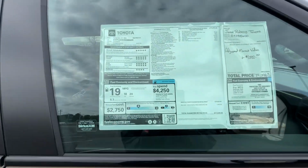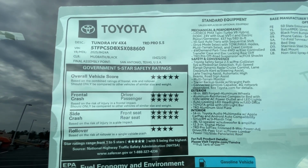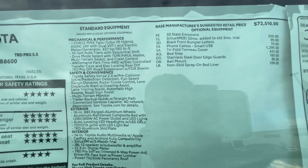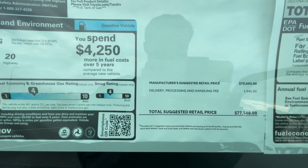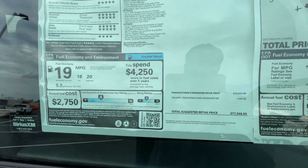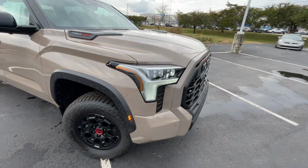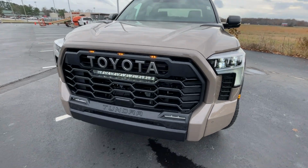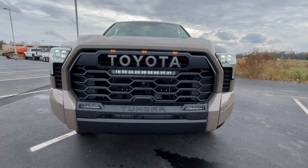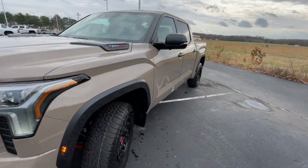And then to the window sticker here. Y'all can pause anywhere you want to take a closer look at anything. Oh, this one's pretty decked out. $77,548 is the sticker price there. I believe I forgot to pop the hood because I was worried about the light bar, but there you go. That's the high beams with the light bar on. So I'll cut that off.